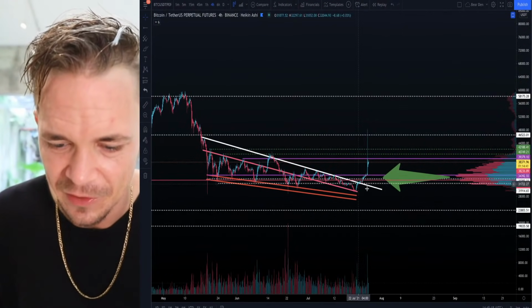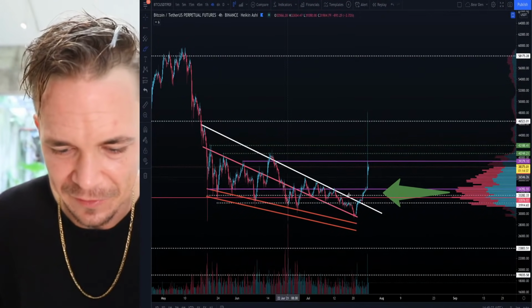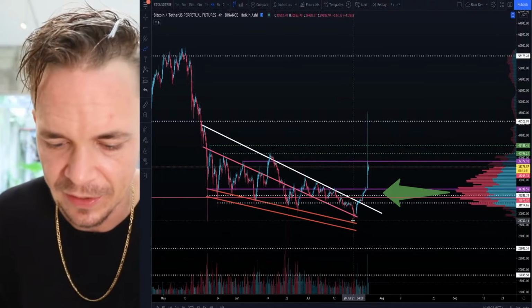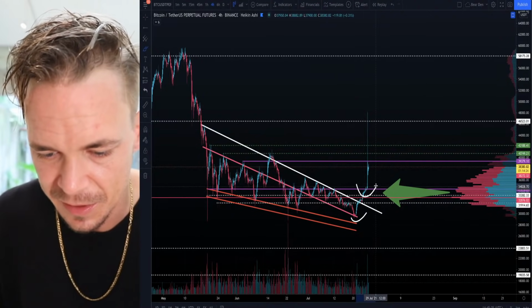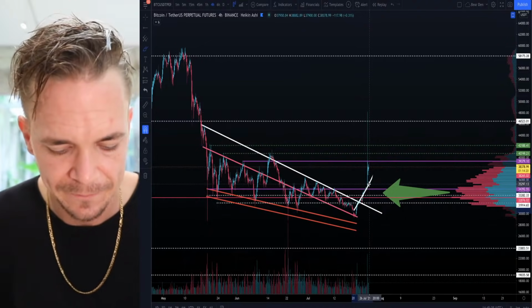But again, as soon as we broke over that point of control, we had talked about this potential in the falling wedge, the point of control, here it was, and then bang, it snapped up real fast. So this is again how quickly that this was a possibility, and this was a possibility, and this is the possibility that we got, and it changed very quickly. Right, this is the downside.